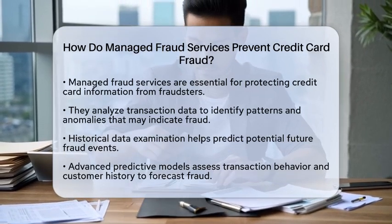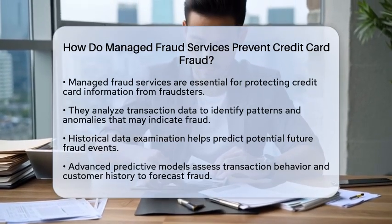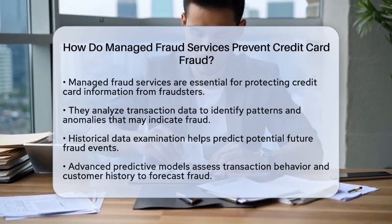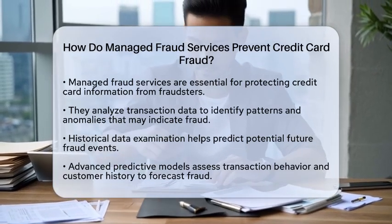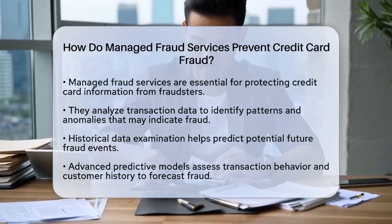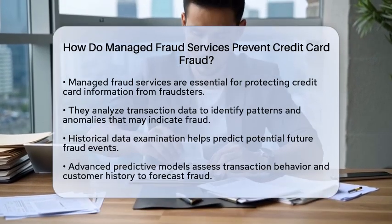First off, data analysis is a big part of managed fraud services. They look at transaction data to spot patterns and anomalies that could signal fraud. By examining historical data, they can predict potential future fraud events. This means they can catch suspicious activities early on.